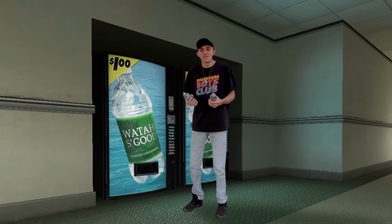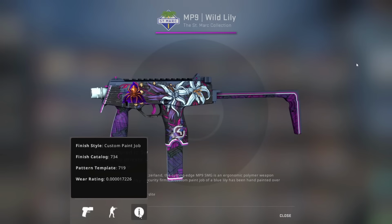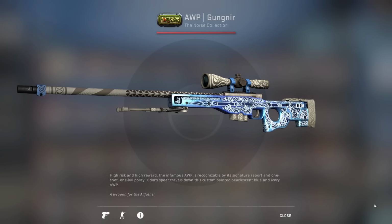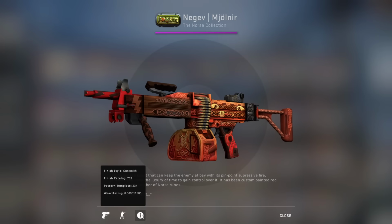Now, these next 2 skins are only expensive because of what they trade up to. There's the number 1 lowest float MP9 Wild Lily, which trades up to the AK Wild Lotus. And then there's the number 1 float Negev Mjolnir, which trades up for the Op Gungunir. The MP9 will cost you about $7,000, and the Negev will cost you maybe $8,000.